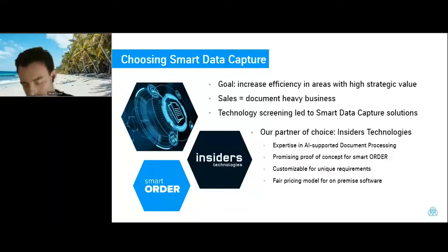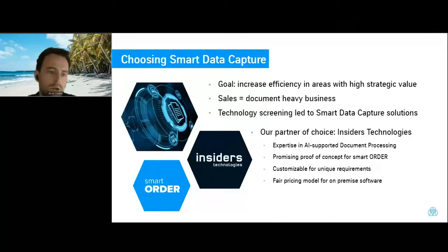And so with a very fair pricing model on top, which is, in my opinion, important in general, but in particular if you do efficiency-related projects, we decided to partner up with Insiders Technology, and this has been the right choice ever since, I can say. But I think Jana can tell you a bit more about Insiders Technology.